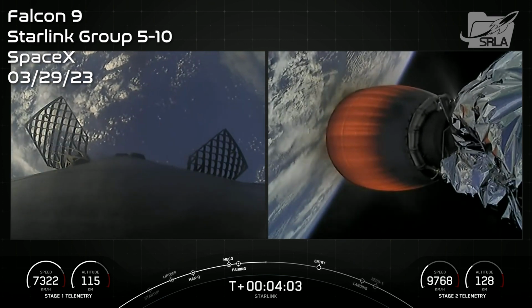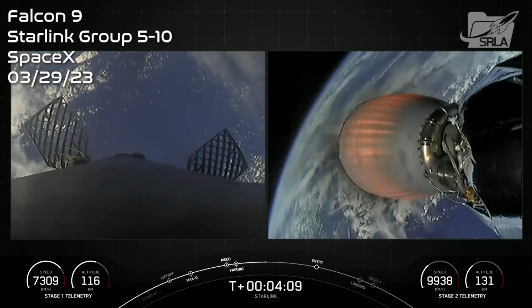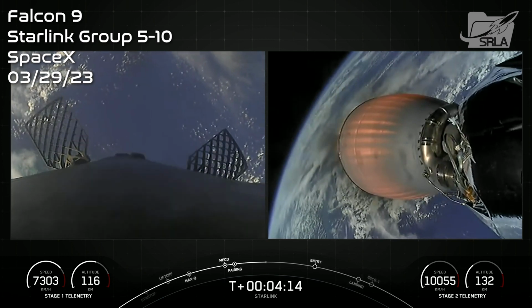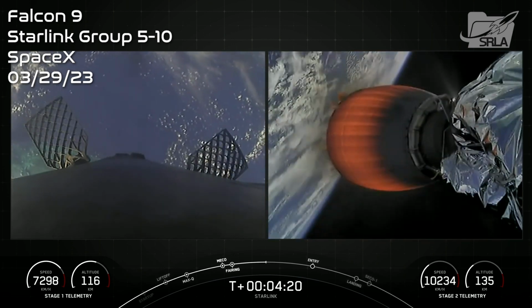The MVAC engine attached to the second stage is continuing its burn. This should last about another 4.5 minutes or so. You can see periodic puffs of gas coming off of the first stage. This is our attitude control system.